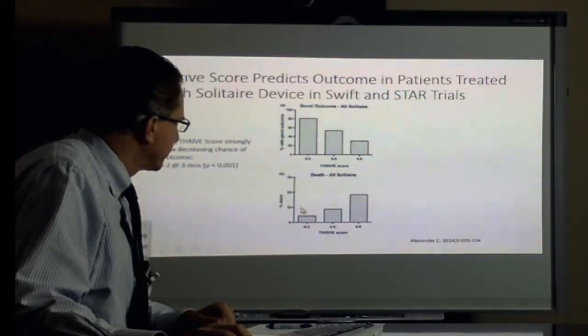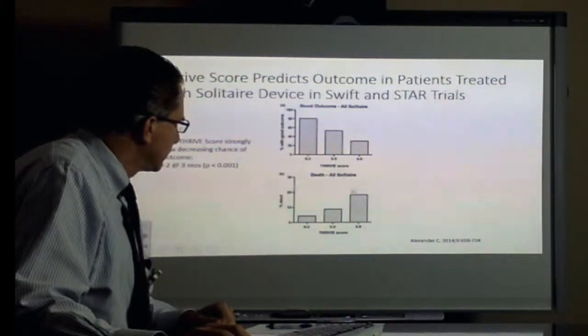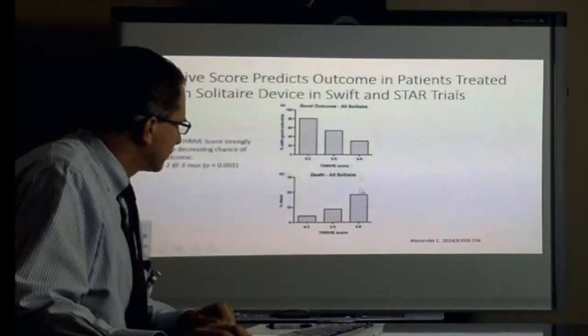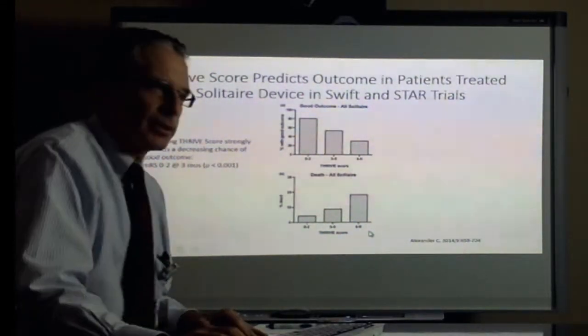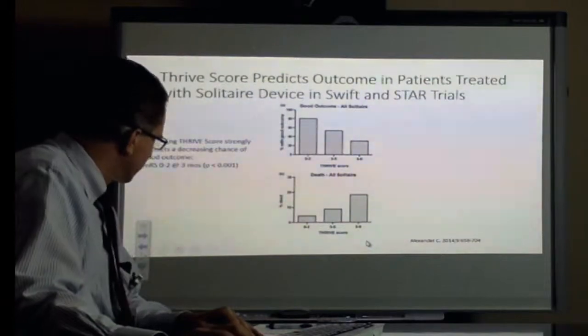Now, death also, you can see that Thrive does predict the risk of death in 3 months from the stroke following the procedure. And again, this 6 to 9 sort of portends a poor prognosis. So somebody with a score of 6 to 9, you've got to weigh that into consideration when considering stage reperfusion.